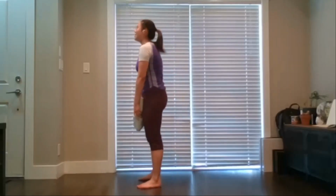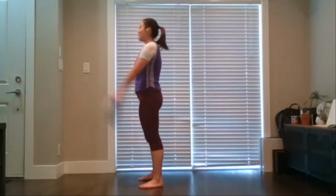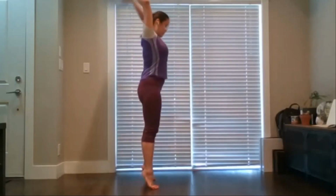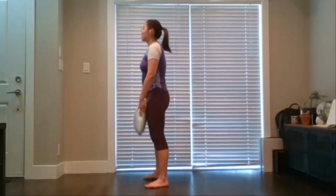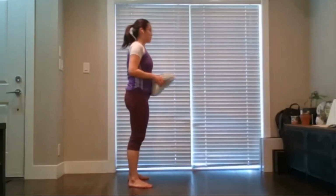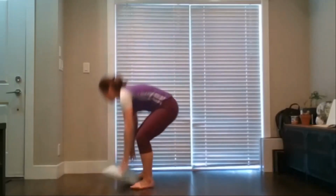Okay, are we ready? Here we go. 3, 2, 1, and go. Jump or step to turn. Really think about throwing that cushion at the floor as hard as you can. So imagine if your cushion is filled with feathers. I want you to throw so hard that it feels like the feathers might bust out of the cushion.